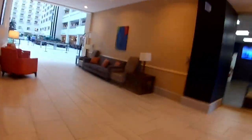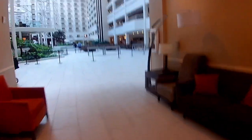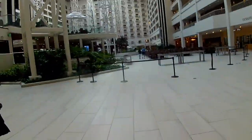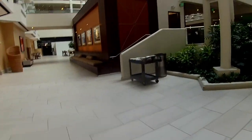There's also nowhere to sit down in here, which was surprising because this hotel loves sitting areas. It's like I should have to sit out here. So coming out from the fitness center and guest laundry, back to the center here, we're going to take a left.